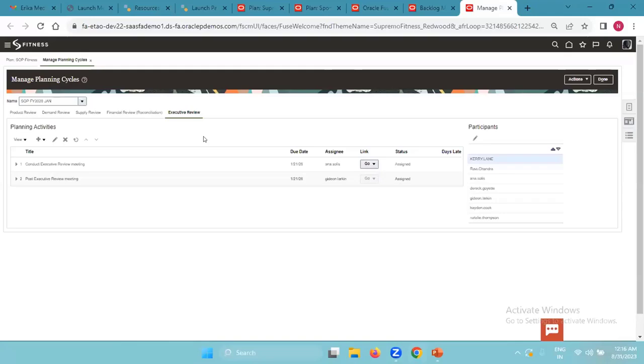Whenever the executive review happens, the product review has been done, the demand review has been done, the supply review has been done, and the finance review has been done, where we know what new products are being launched in the market, what the forecast numbers are, what resources and materials we will need for your long-term plan, and also your finance numbers. After coming up with all these figures, an executive review meeting happens, looking at all this data, where we can do an effective review process in which all the decision items can be taken and then fed into the plan effectively.